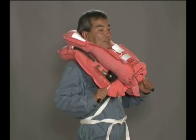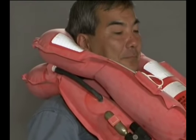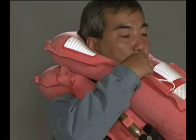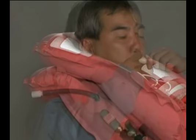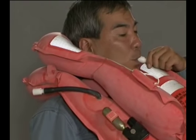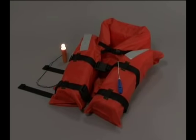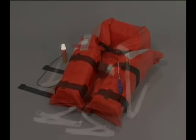Should inflation be insufficient, use the auxiliary air supply device, which can be inflated by mouth. Life jacket lights come with the life jacket and can be turned on manually. They remain lit for 8 hours or longer.